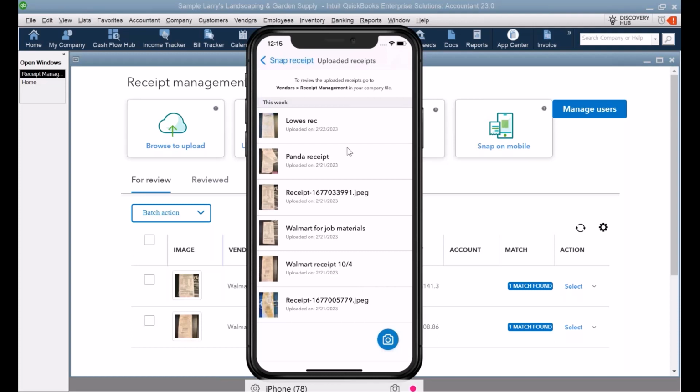Biggest one, I don't know if any of you have ever grabbed a receipt and it's been crumpled up and now you can't read it, or maybe you can't find it, right? And you have to go back, either try to find it in your email or whatever. This is easy, right? We can snap a picture at the time the transaction occurs, and then you don't have to worry about it anymore.